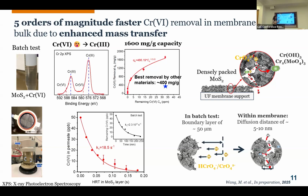In a batch test, the chromium molecule needs to swim a very long distance to get in touch with the MoS2 surface, with a boundary layer of about 50 micrometers. However, when we pack the MoS2 into a membrane with very small pores in between, the diffusion distance for chromium to the membrane surface is only 5 to 10 nanometers, and this really speeds up how fast the reaction can happen between those two materials.